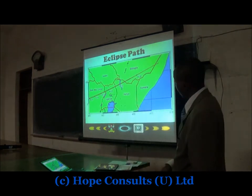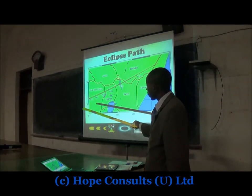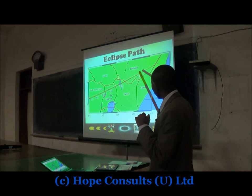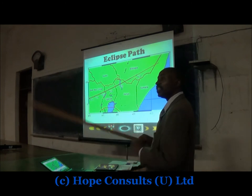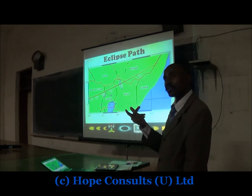So this is the path. And the way times will be changing, especially for the part which is in our region, in Uganda. And as you can see, it narrows towards Somalia, but the narrowing reflects the amount of time it will spend in total darkness.